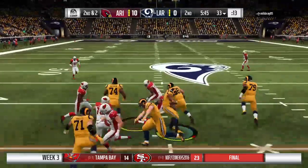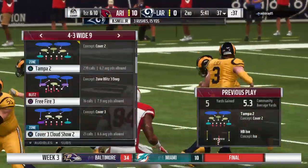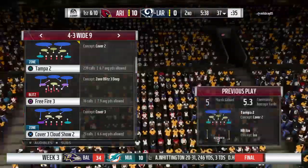And they'll try the ground game here with a running back. And he'll be brought down right around the 37. 5 yards is the pickup there as that extends this drive.